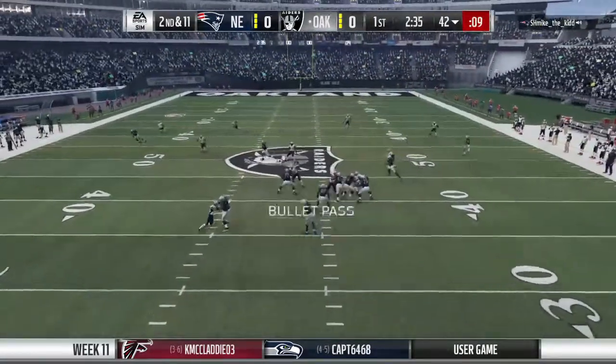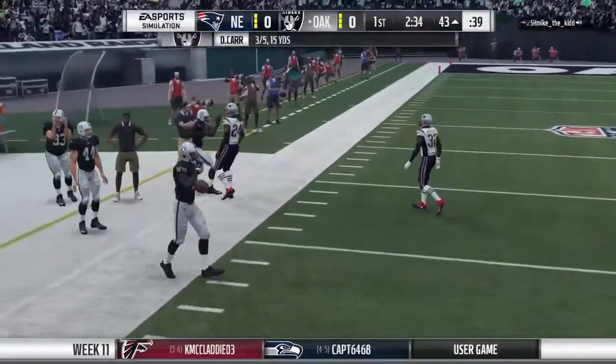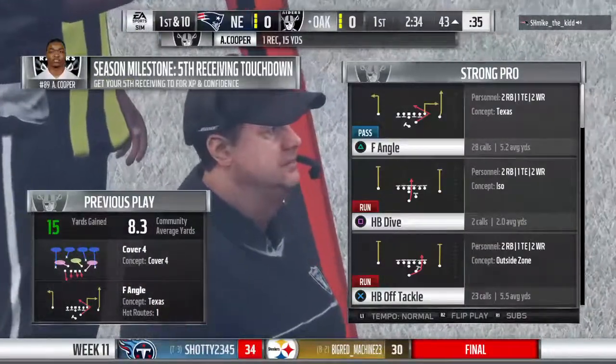Now Carr throwing on second down. And out of bounds on the other side of midfield across the 45. A Raider first down as Carr finds Cooper.